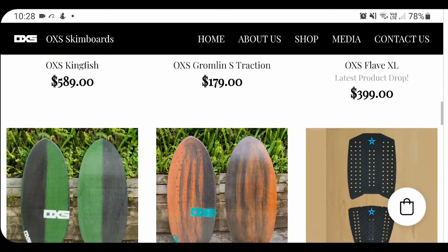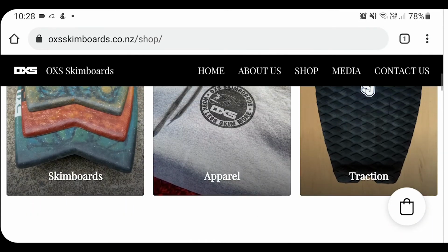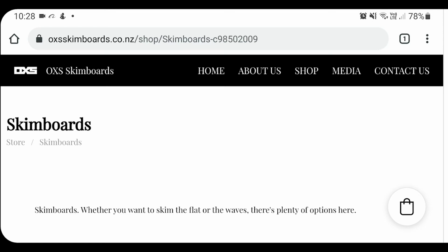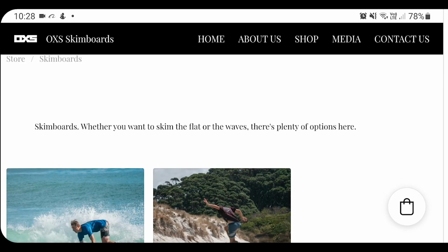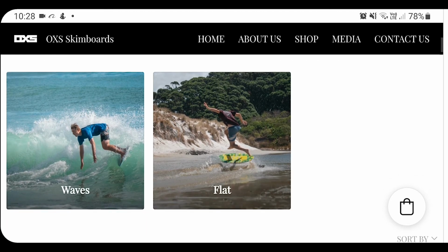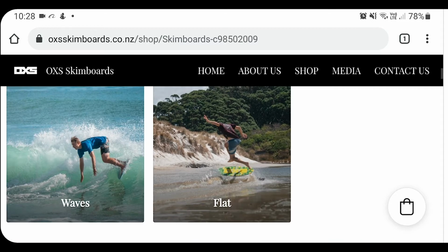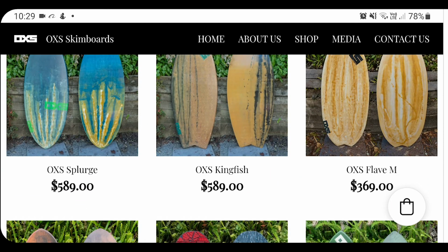I personally, that's not how I would use it. I would literally click on Skimboards there, and that'll take you into the Skimboard section of the shop where it goes Skimboards. Whether you want to skim the flat or the waves, there's plenty of options here, which I do in fact have plenty, and you can see at the top of that you can select waves or flat. Very specific, very clear cut. I don't want any confusion when it comes to people selecting boards.